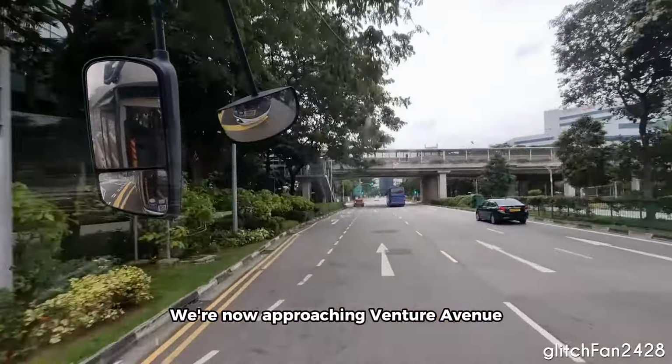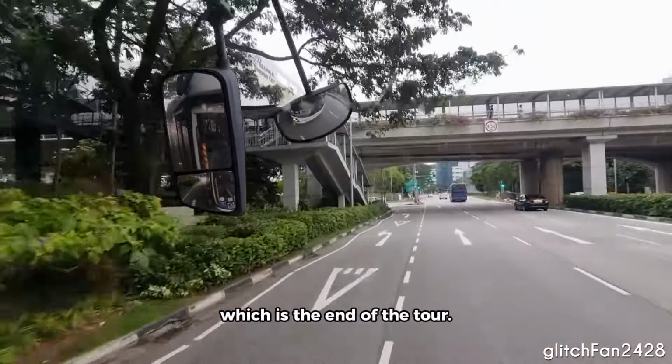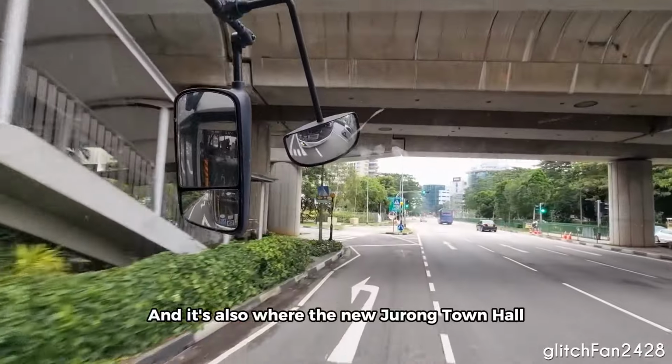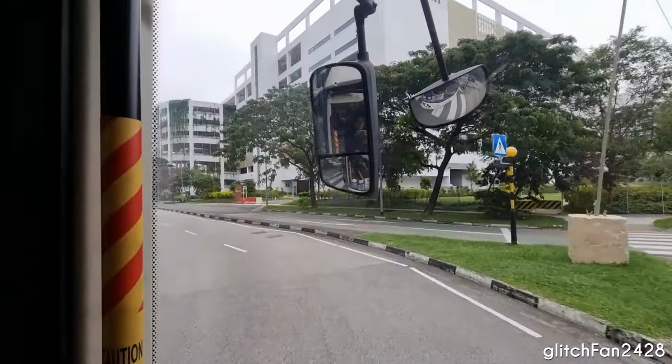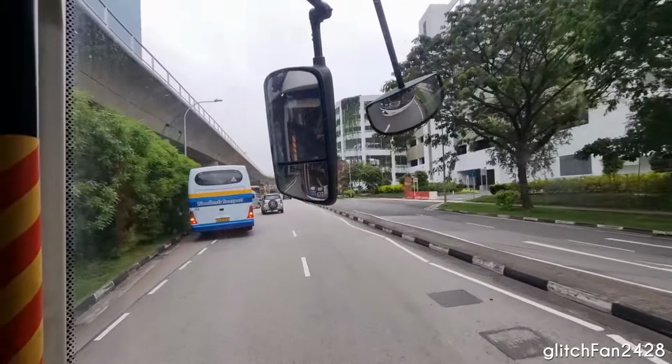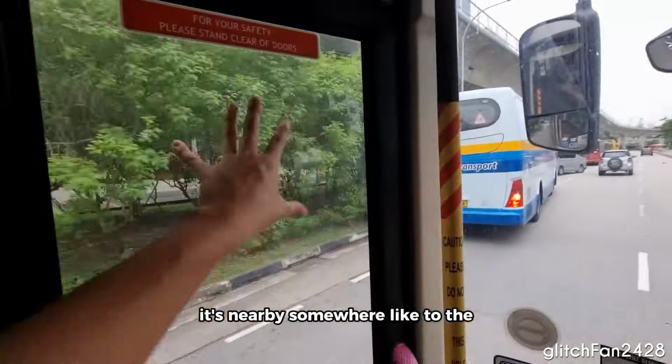We're now approaching Venture Avenue, which is the end of the tour. And it's also where the new Jurong Town Hall bus interchange is. Across the road, yeah. It's nearby, somewhere like to the left there.